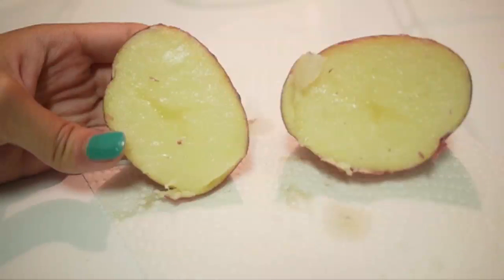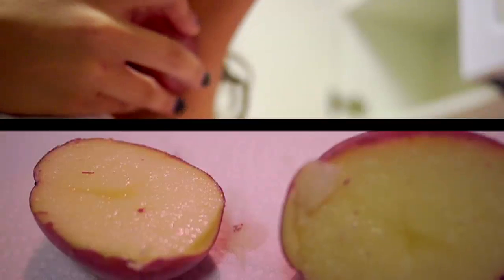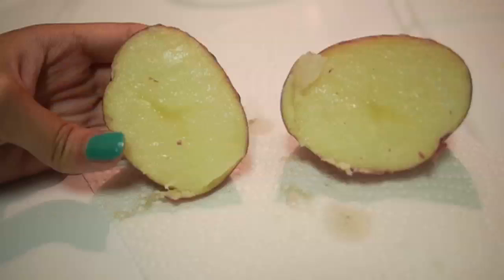Potatoes, nature's natural bleach. Actually, potato juice has natural bleaching agents in it, less harmful than chemicals, so you can just try applying it to your underarms before bed or whenever you can daily to see an improvement. It actually works really well.